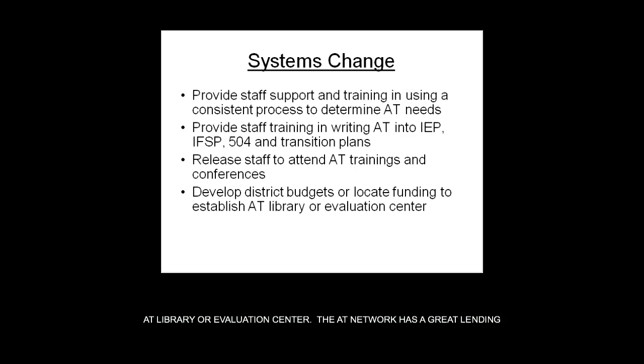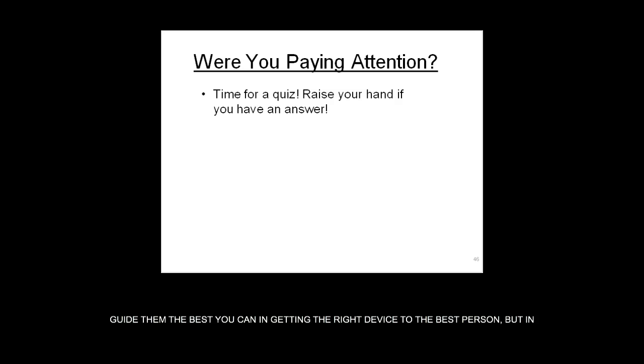Right. And then, of course, locate funding or find a way to establish an AT library or evaluation center. Now, I know the AT Network has a great device lending library, but it doesn't have, how do I say this? You lend the device they ask for, and you help guide them the best you can in getting the right device to the right person, but that's not the role of the AT lending library. Their AT lending library is to allow the client or the consumer to choose the device and try it out. So how are we going to create some sort of evaluation center? That is really different.